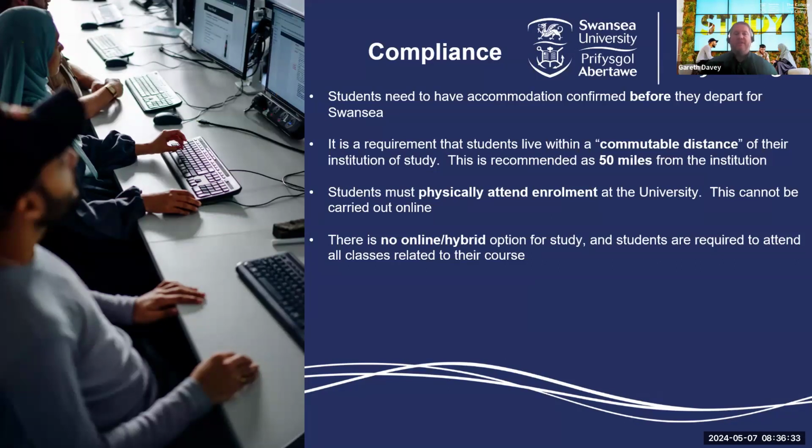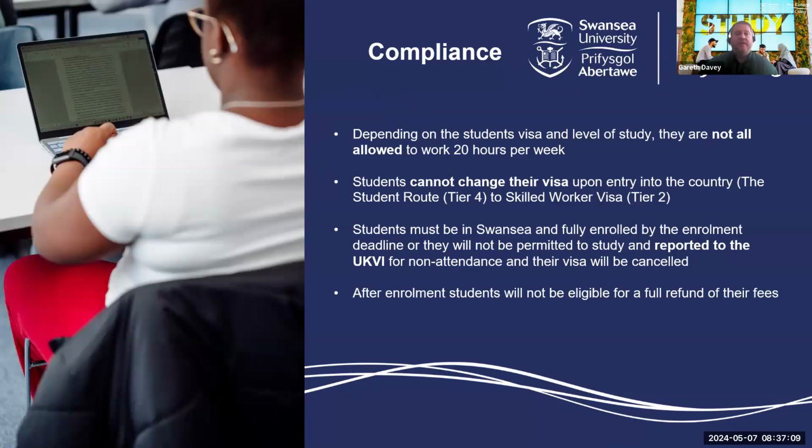Anything beyond that, and the student would likely struggle to attend all of their classes. And students must physically attend enrollment, and we do not offer online or hybrid learning. This sometimes is mentioned, and we have had students who have been told, "Oh, I studied with the college before and I had hybrid or online." It's likely that was during COVID times when we weren't able to do everything face-to-face, but that is no longer in place. Everything is face-to-face direct teaching. So please do make sure, if you're speaking to students, that they are aware that they need to physically be in the college to receive their teaching.